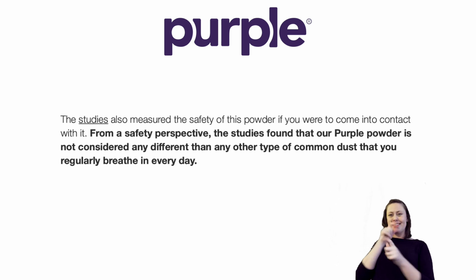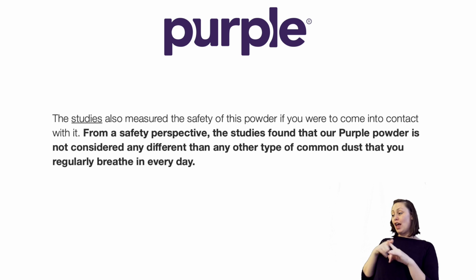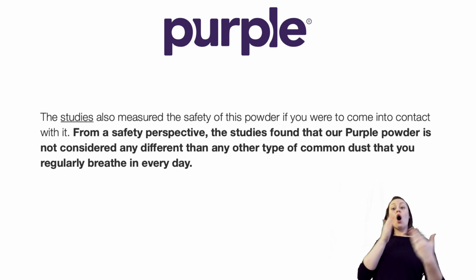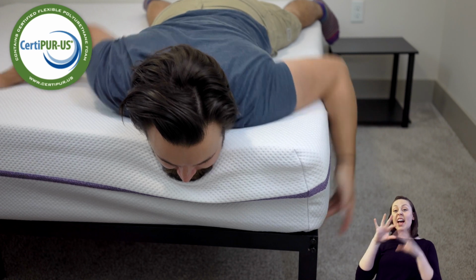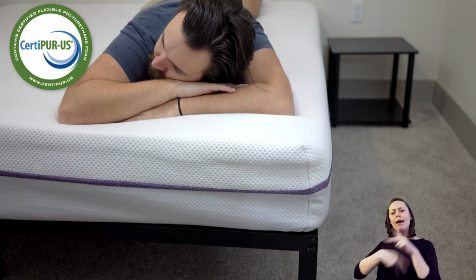While the exact ingredient markup isn't provided by Purple at this time, as Purple are awaiting a patent, you can see what Purple has to say on this issue in their blog, which we will leave a link to for you to check out. All of Purple's foams are CertiPUR-US certified, meaning they do not contain harmful chemicals such as ozone depleters, formaldehyde, mercury, or other heavy metals.